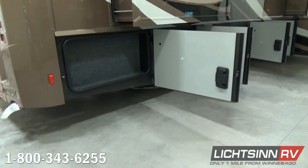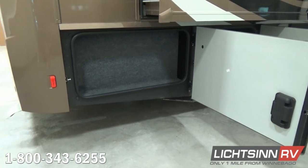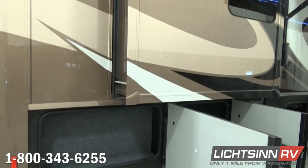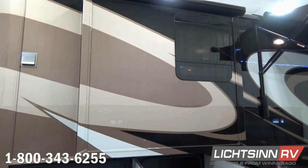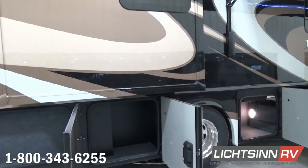Just an incredible amount of basement storage in this 38P. It actually has 206 cubic feet, which is actually more than some of our tag axle floor plans that are 42 to 44 feet. You can see the power gear slide outs. Again, this is a quad slide out. The frameless contour windows that feature the tip out jalousie or canopy style awning windows.